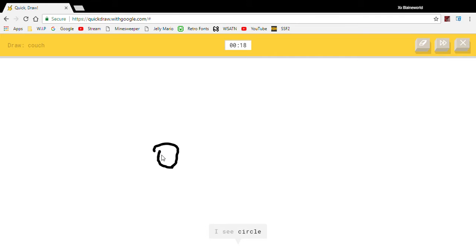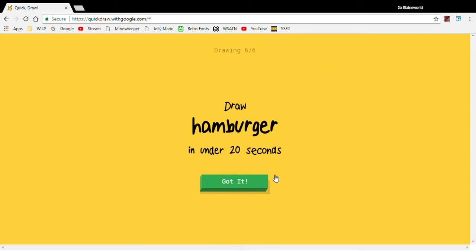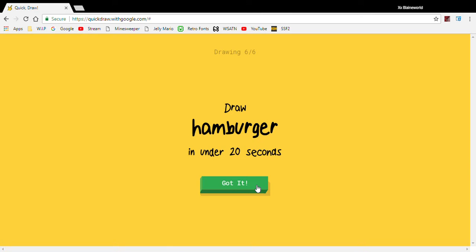Okay. No, I see circle. Couch. Or compass. Or eyeglasses. Or sunglasses. I see drums. Or roller coaster. Or snail. Oh, I know. It's couch. Didn't even have to draw the back of the couch.